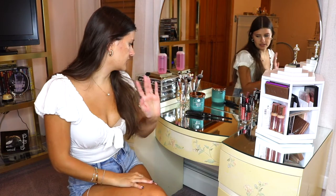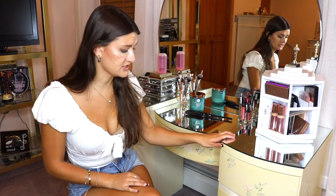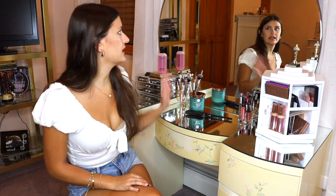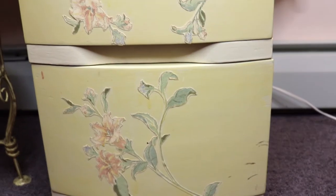I got this off of Marketplace on Facebook, and it actually came with a side table that's on the other side of my bed that you might have seen in the intro. And then all of this here is my makeup, and I had a candle here. But I really like this vanity because it has a lot of space, not only on top but in the drawers, and again the Art Deco style. It's just so unique, and I really like having those pieces in my room.